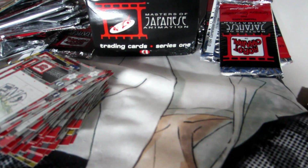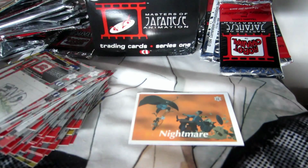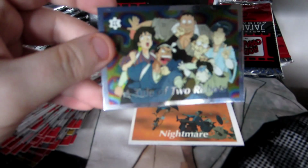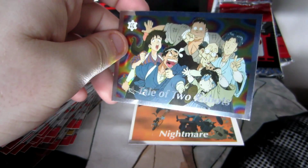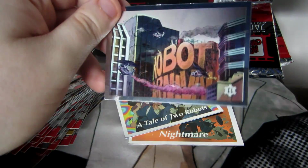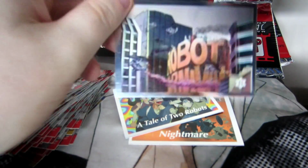Okay, and then I got 3 foils. So the first foil I got, we saw on camera. That was Nightmare. The second one I got was for A Tale of Two Robots. Focus, you piece of crap camera. There we go. And the final one I got is quite appropriate. It's Robot Carnival. Although it's really scratched, I don't know if it's going to come out on camera. But even though it was brand new and sealed, it was pretty scratched up.